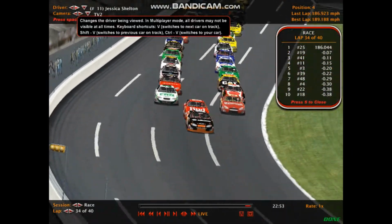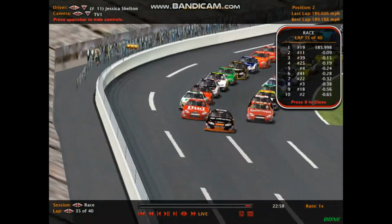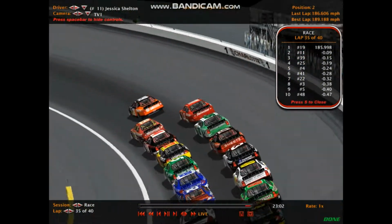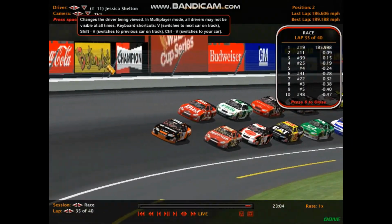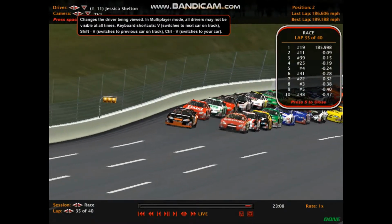Evans stuck it down to the bottom. Evans through the block, and now Shelton gets pushed to the high side. Now here comes Keith Batson. Down the low side goes Keith in car number 39.